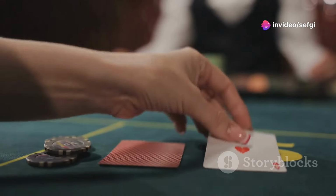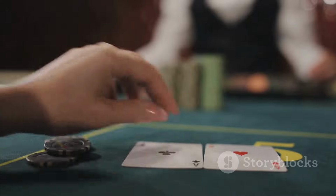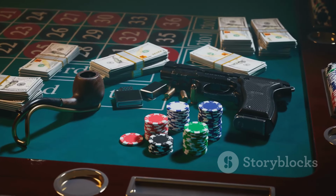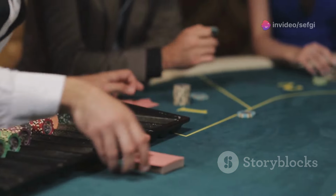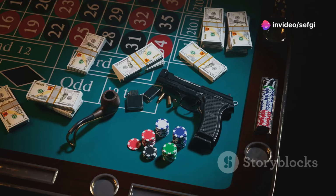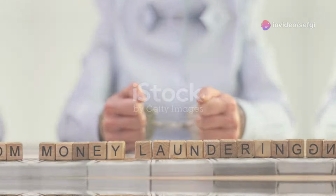A criminal walks into a casino and buys chips with dirty money. They play for a bit, then cash out their chips, receiving a check or a clean cash equivalent. The casino has no way of knowing the origin of the money used to buy the chips, making it difficult to trace back to the criminal.